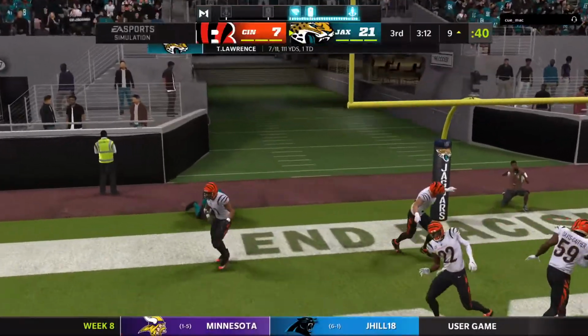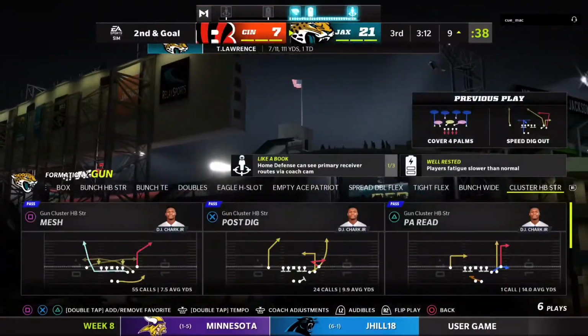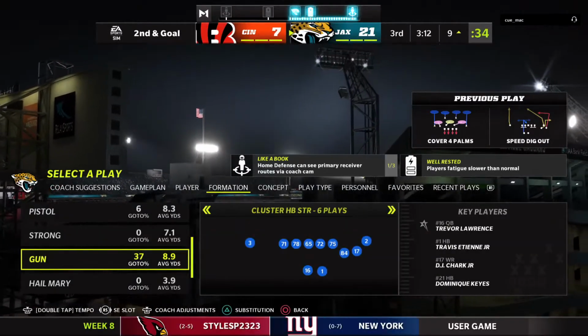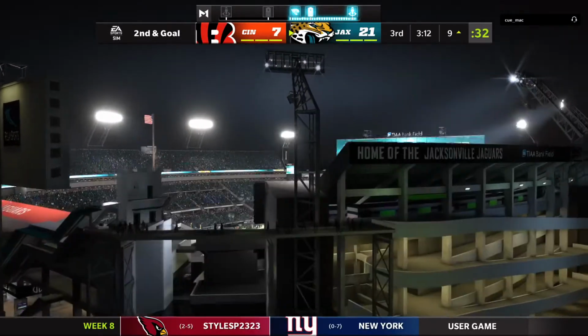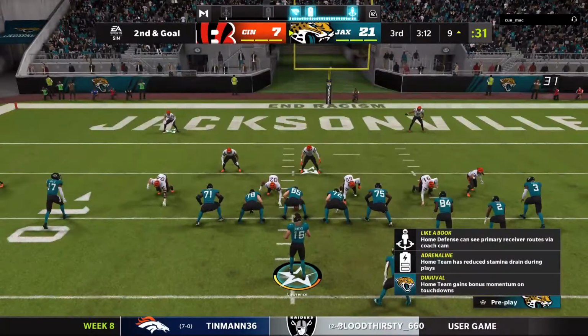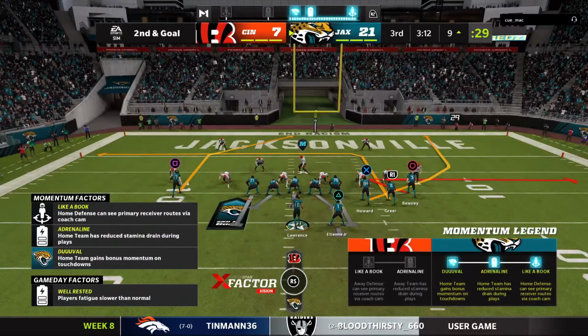Back of the end zone. Could he get his feet down? No, it's incomplete. You got to be precise with your throws, especially in this situation. You're inside the 10-yard line going into the end zone. But sometimes the emotion, the excitement, sometimes the decisions just aren't made very well because of that.